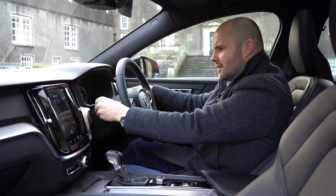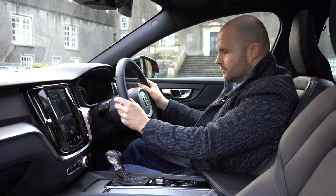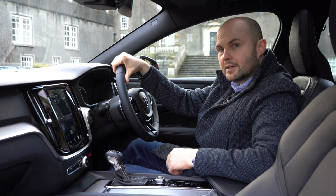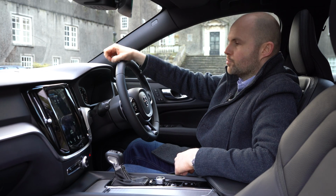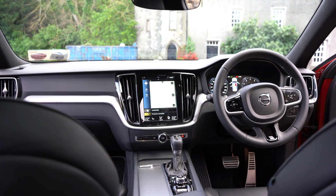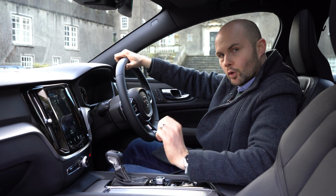And even the indicator stalks are really solid. They're kind of plastic, but they're trying to look metal, and you get paddle shifters on the back. You can control an awful lot from your steering wheel as well, including the adaptive cruise control that will work in stop start traffic and keep up with traffic in front of you, even if it's crawling along. It takes a lot of the effort of braking and accelerating away from your right foot, and the Volvo will do a lot of it for you. Some people might feel that the interior is a bit minimalistic, but if you like the more simple, clean look, then this will be lovely.